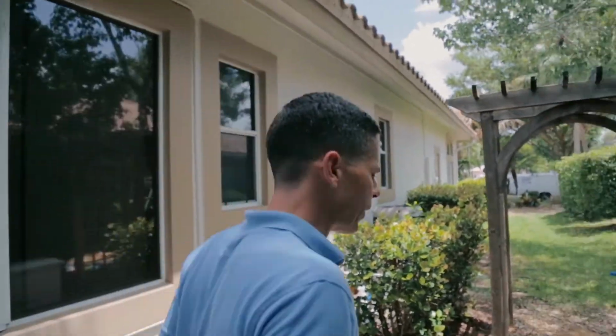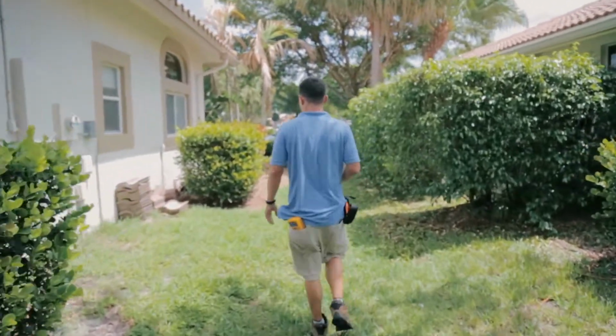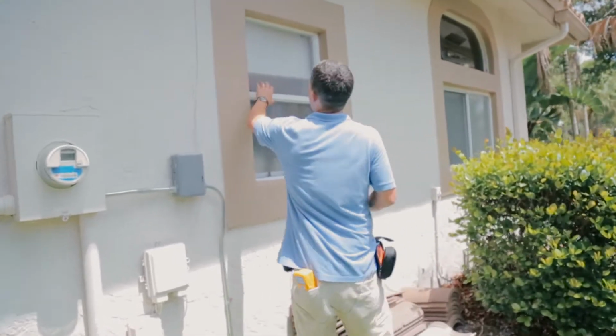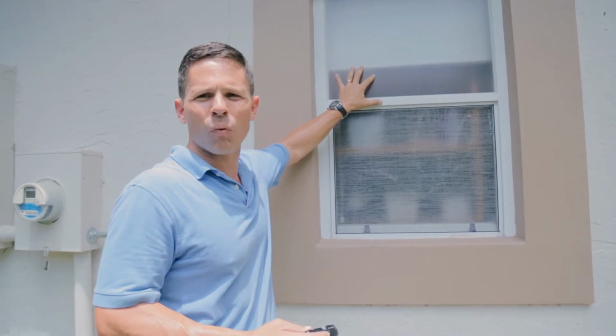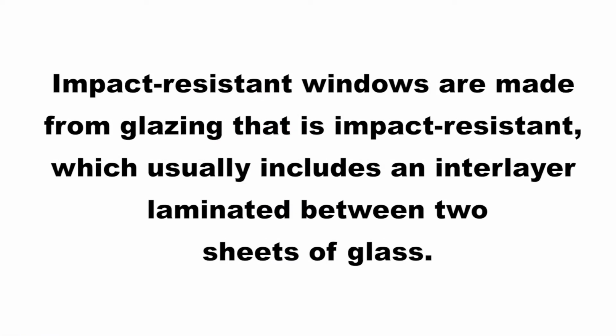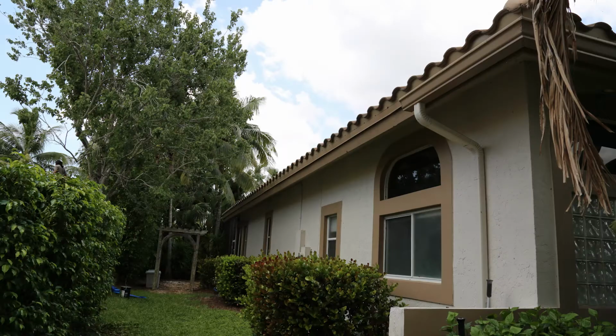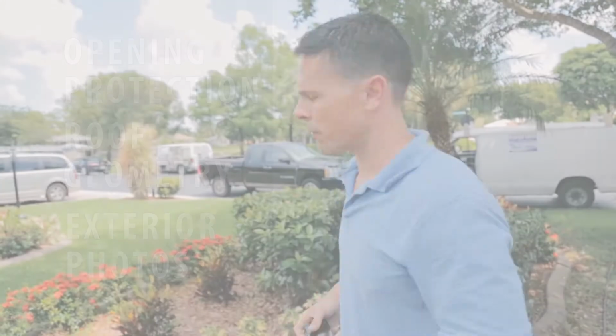Okay, so I'm going to go from the front to get a picture so I can show the whole side. Let's have a look at these windows to make sure they're not impact. Okay, this is definitely not an impact window. If you have ever touched an impact window, you know it's just like tapping on the concrete. That's not a good way to verify it's impact, but it's a really good way to rule out that it's not impact. Okay, there's the left side picture. So that's our elevation pictures. We noted the opening protection, the roof geometry, and we got all our exterior photos, including the house number photo.